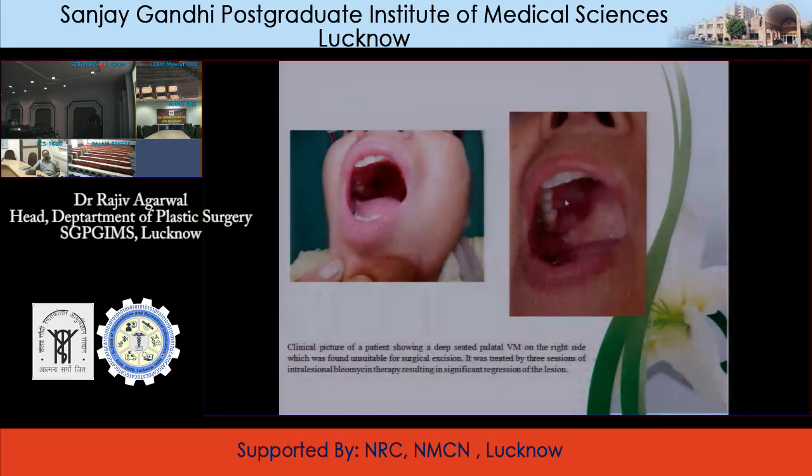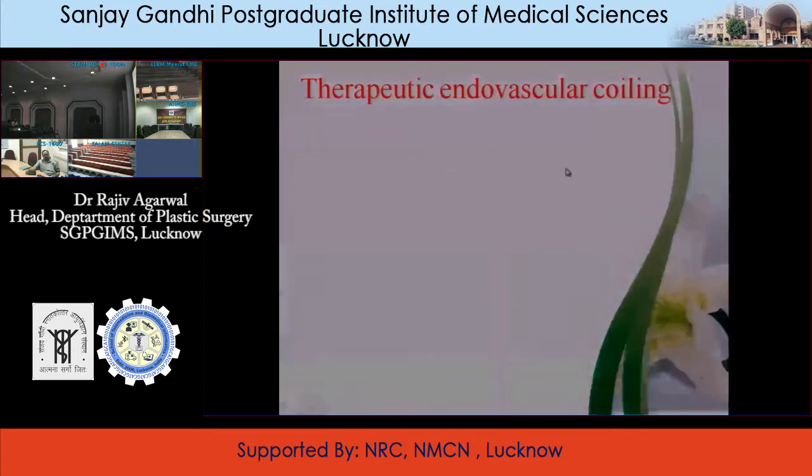And somehow I have seen a lot of palatal vascular malformations coming here, and most of them are particularly in this area. I think a lot of studies, a lot of research, and a lot of time needs to be spent in really studying these lesions. Why are they present here, and what are the different intricacies in the pathogenesis of these lesions? So this was treated by intralesional bleomycin, which resulted in significant regression of this lesion, before and after.